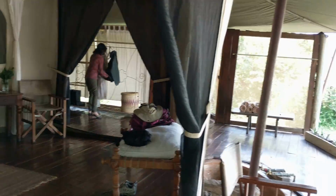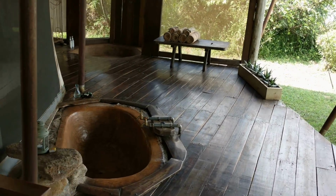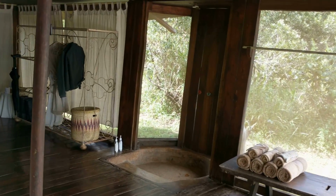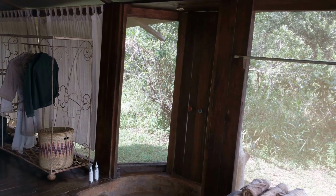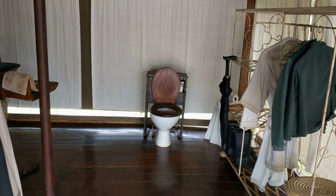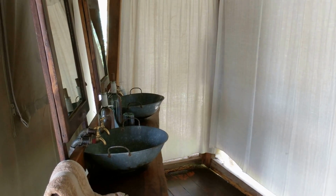With the bathroom on the outside, on the far end. You can see a tub on the deck. Shower right here. The loo right here. And the wash basin at the very end.